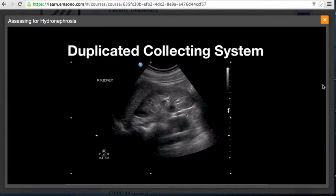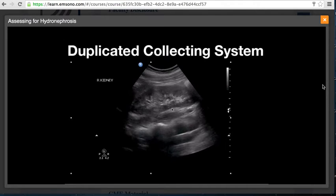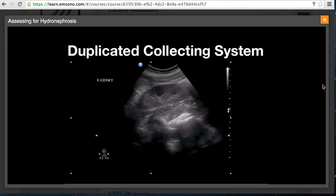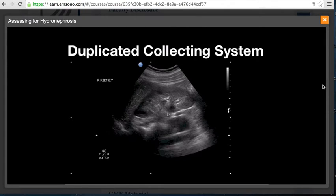So here's a patient with a duplicated collecting system and an obstruction with mild hydronephrosis. You can see that there is dilatation of the inferior as well as the superior system. So here you've got the superior system coming up this way with hydronephrosis, and you've got the inferior system here that's dilated also. So just keep that in mind, that these patients not uncommonly may have a duplicated system with obstruction of one or the other collecting system.